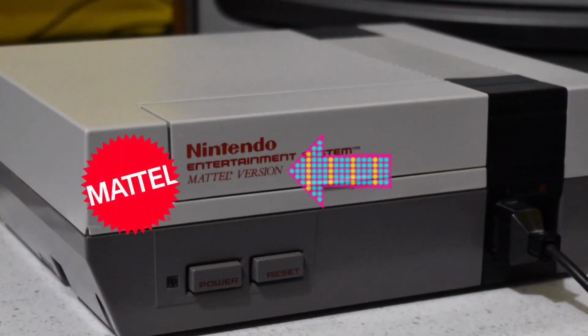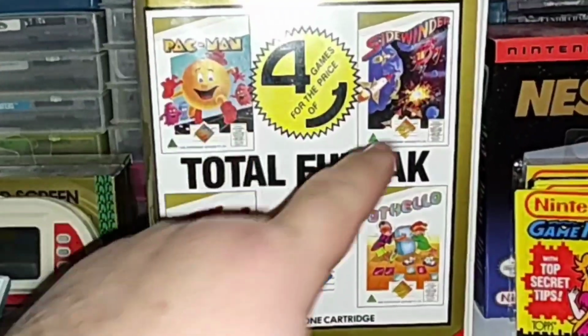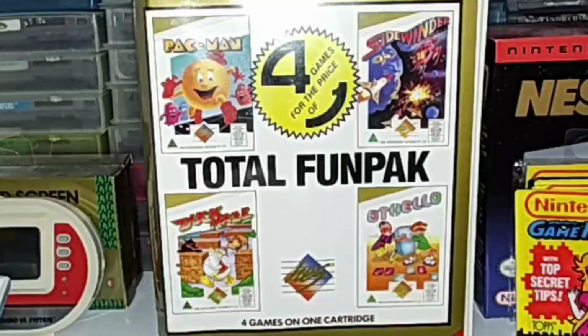Today we're going to play another NES game, but this is actually an Australian NES game. This is a four-pack. You can see it has Pac-Man, Sidewinder, Duck Maze, Thalo.